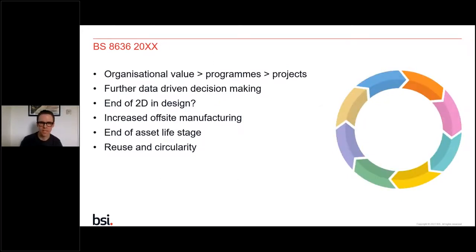I've also got a more tongue-in-cheek slide here about what the next version of this standard might look like. Andrew's already gone into a lot of detail about the program and project management processes. And perhaps the next phase might be picking up organizational value into this standard, similar to the way the Construction Innovation Hub's value toolkit works. If you've not seen that, it's worth having a look. We definitely see more data-driven decision making, and that will perhaps change some of the processes in this standard in the future. We may even see the end of 2D in the design process, increasing use of virtual reality and 3D modeling and so on and so forth. Obviously, we're already seeing increased offsite manufacturing, and we don't expect that to die down anytime soon.